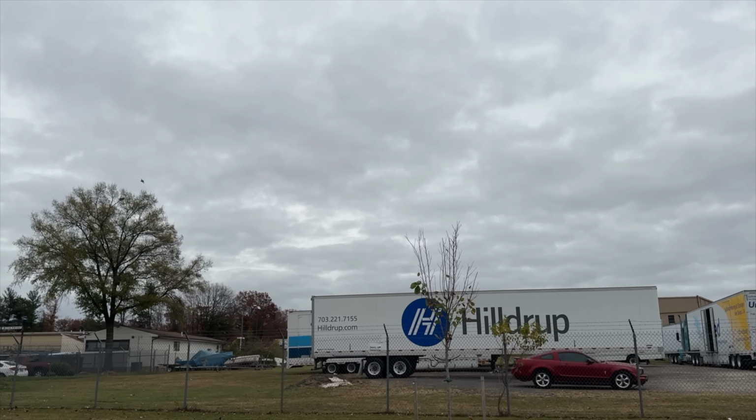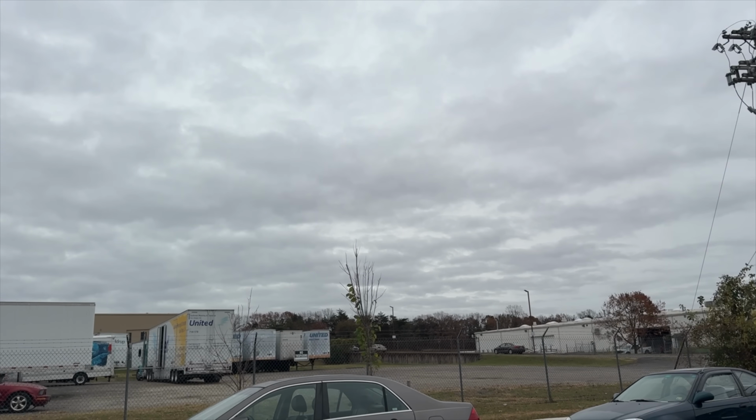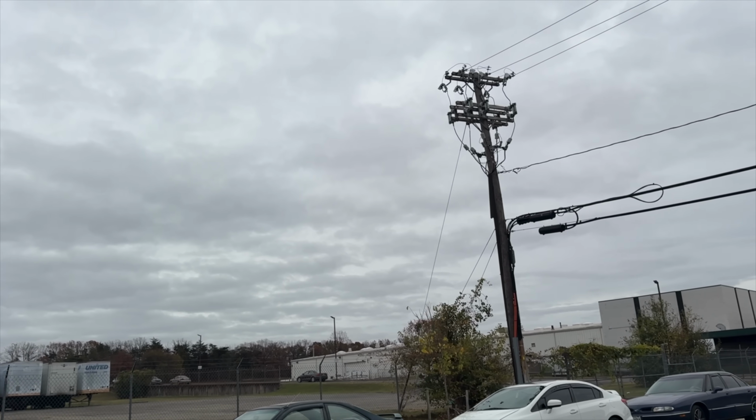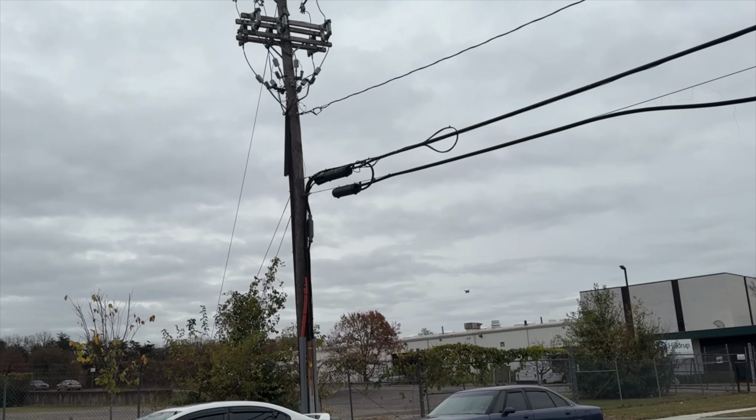F-16s. They're bugging out behind Air Force One. Should have another one. They always go on the flight. Let's just wait here a second. There it is.